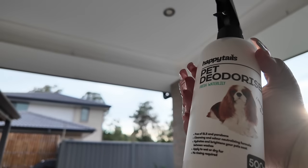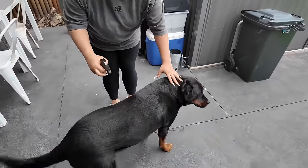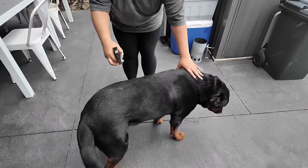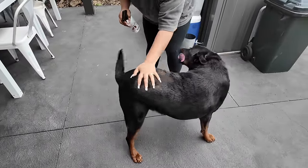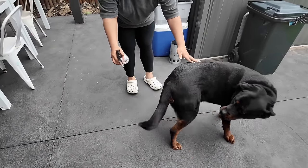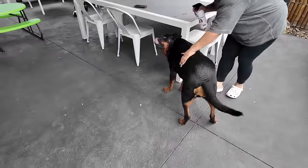So I was at Bunnings getting plugs, but I found this pet deodorizer because she friggin' smells. But I don't want to give her a bath because she's scared of water. You're not going to like me after this. Are you ready? Don't look at it. Look, it's just like perfume for dogs. She smells from the rain because it keeps raining a little bit. Don't lick it. Stinky gal. Where are you going? Look at it.